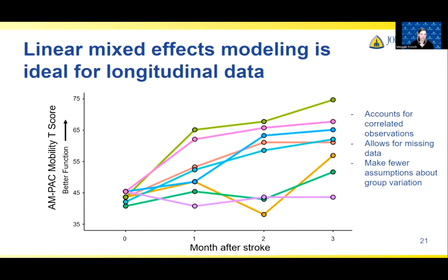And of course, in longitudinal data, including recovery trajectories, we have correlated data where this person in pink has an observation at time 1, time 2, and time 3, which are going to be related because they're coming from the same person. And so linear mixed effects modeling allows us to have those correlated observations. It also allows us to have missing data. So in this example, let's say that this person in yellow didn't have a measurement at month 2. That would be okay. We wouldn't have to throw this person out entirely. We would be able to use their other measurements of mobility and just not have one for month 2 for them.